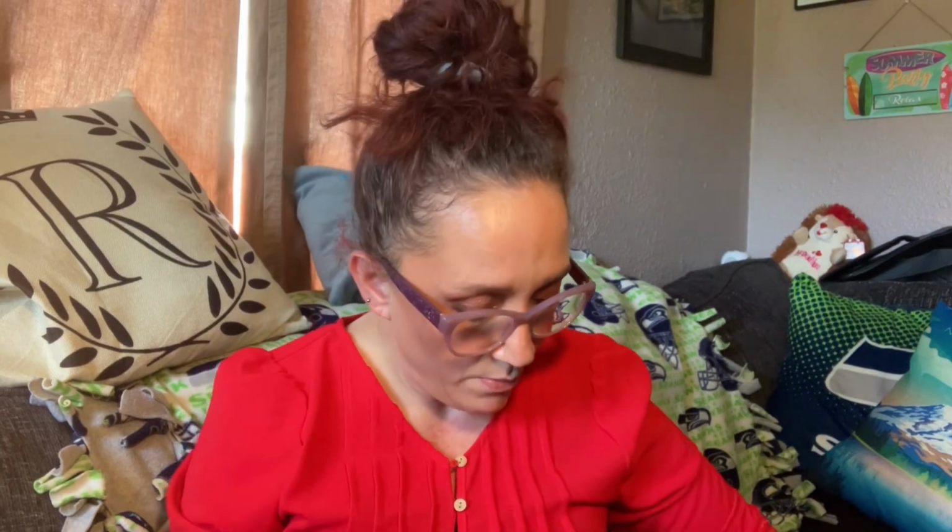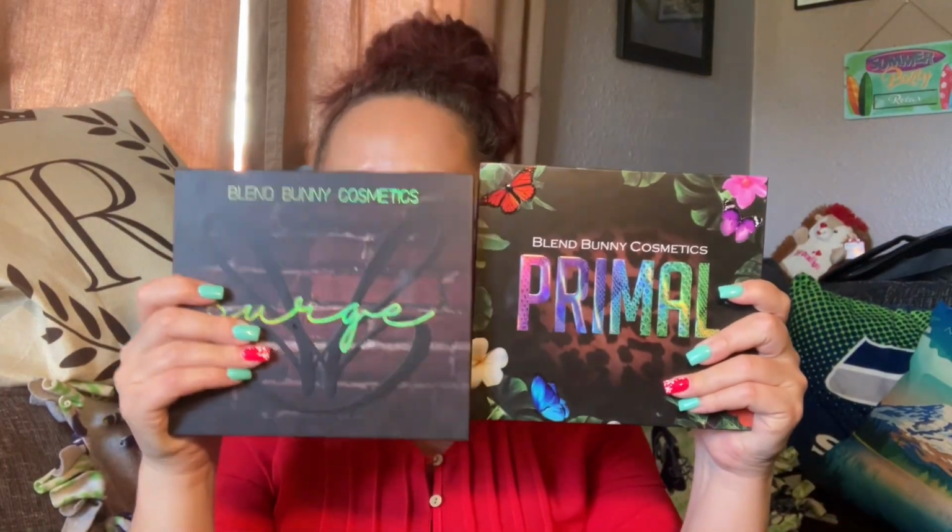The next look I did was a Shady Friday look, and it was, I think, purple, red, and yellow. And I pulled out my Blend Bunny Primal and Surge palettes. That look came out really good too. That's a really pretty look. All right, so here is the Surge palette.